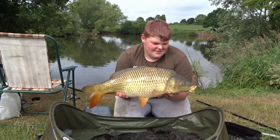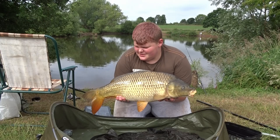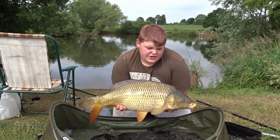Okay, bit of a bigger one this time. 13-pound 3 in weight, absolute beautiful fish. Caught on the solid bag once again, right down in the shallow bit, and I'm quite chuffed with this one as well.